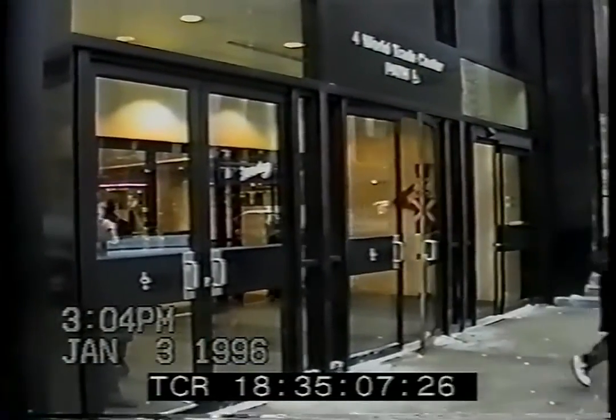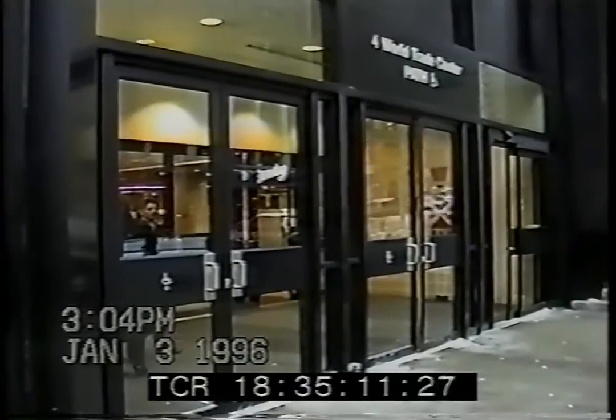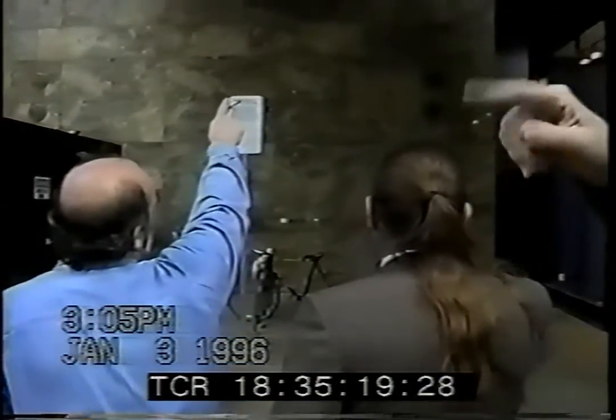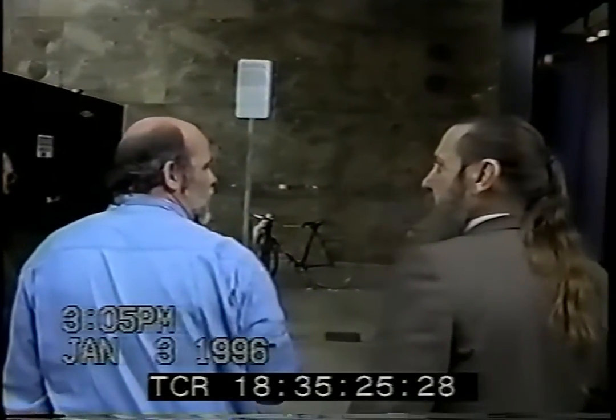This is the entrance to 4 World Trade Center. Note the doors are weather stripped. Part of the Alexander's area. The discharge or the spill in this area is on the floor. Set of plans here. Okay. Plaza level, on the plaza level behind.